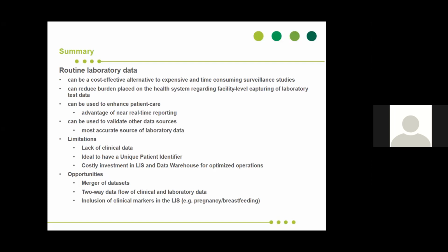The laboratory data can be used to enhance patient care. I've shown you what the results for action reports look like, and this is done in near real time, so it's probably a lot quicker than the clinical databases would be able to provide. Lab data can obviously be used to validate other data sources, as it would be the most accurate source of laboratory data.